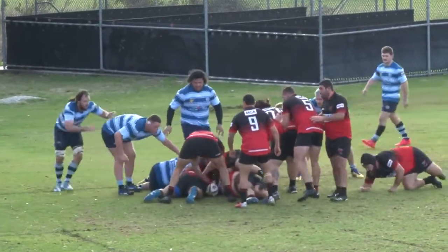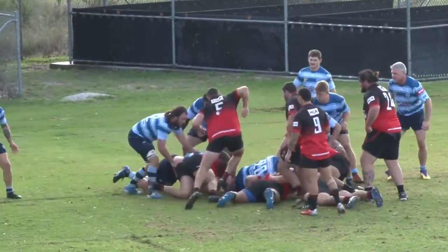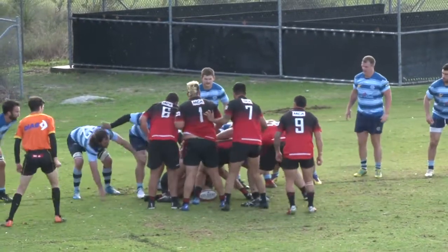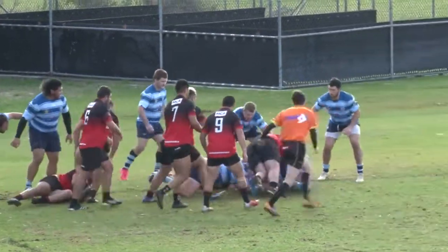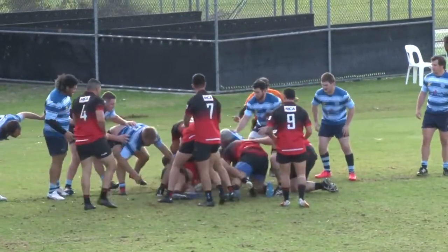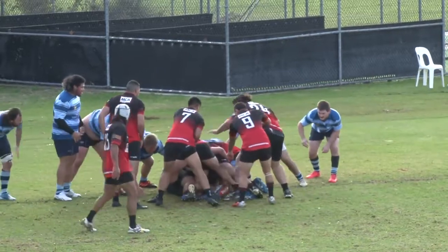Picking and going, they're real close now. Kalamunda towards the line, half a metre short, presents backwards. Going to go on the right now. Getting towards the line, still short. Now underneath again. No way through here. This is good line defence, Cottesloe.